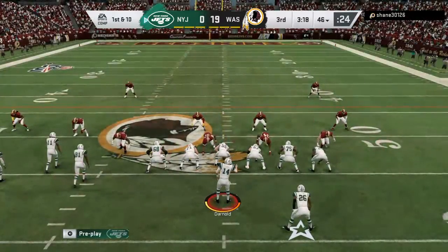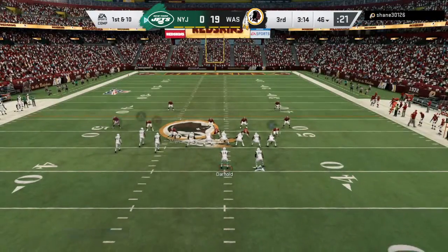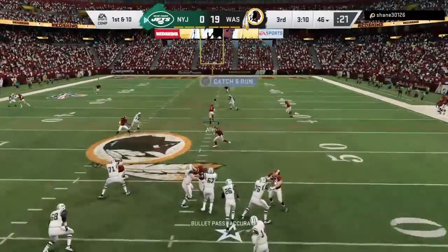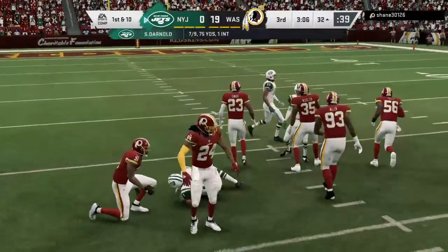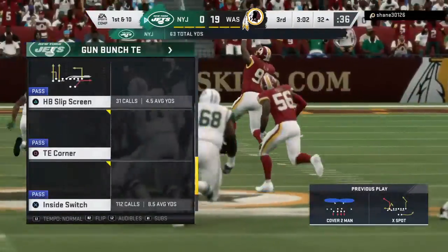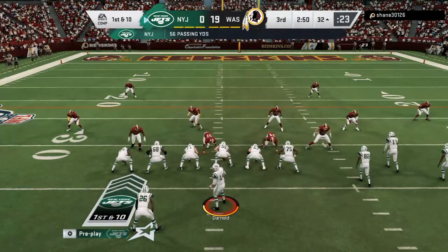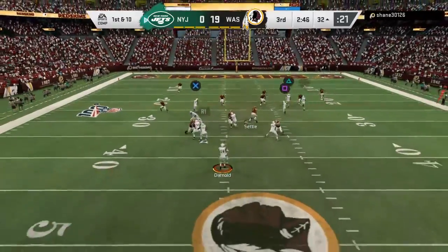A big hitter to start the drive has him up near midfield here for 1st and 10. Out of the shotgun, here's Darnold. Herndon's got it complete. And he takes this one down almost all the way to the 30. That's now a pair of explosive plays in succession, both north of 20 yards. Back-to-back good plays have him on the move on 1st down.